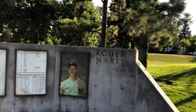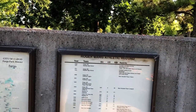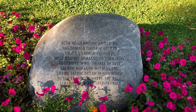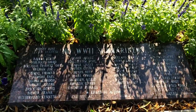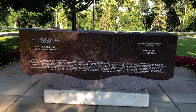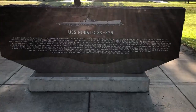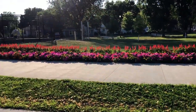But there's a memorial in the park for Roger Maris, a famous baseball player who actually graduated from high school in Fargo. I'm not a baseball guy, so I couldn't tell you why he's famous. He just is. And why I'm filming this, there's a memorial to the veterans who served on submarines during the Second World War in Lindenwood Park. Veterans from North Dakota. And also a memorial to one of the 52 submarines that was lost in the Second World War, the USS Robalo. Apparently, each lost submarine was assigned to a state to make a memorial, and very few made the memorial.